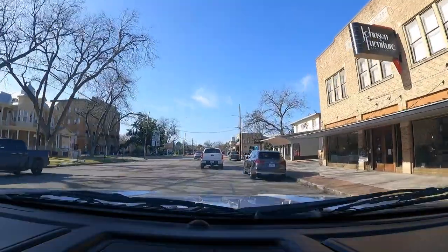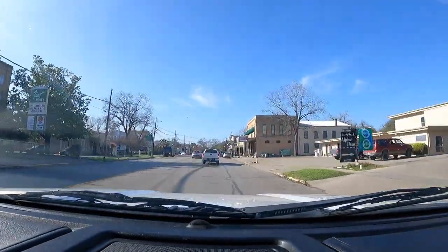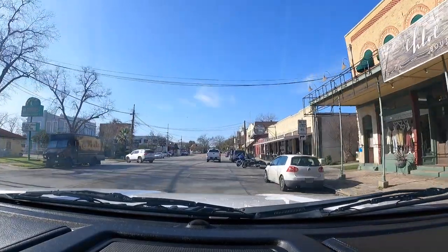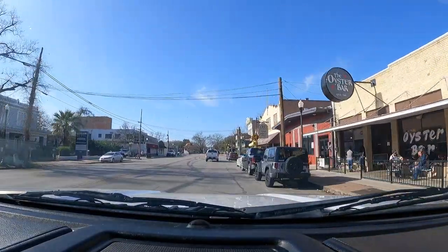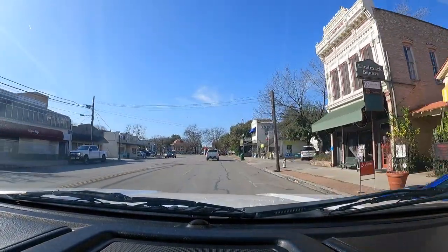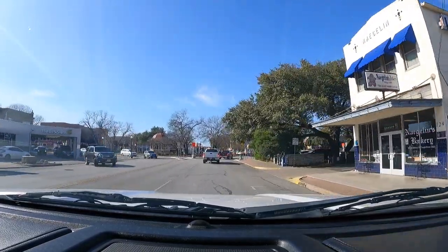Now we're approaching downtown New Braunfels. On the left is the Faust Hotel. You got a couple of boutiques, the Oyster Bar, Bootlegger's Pizza up here on the right. You'll see some of that in another video I did for a downtown New Braunfels tour where I walked around. Right here on the right is Naegelin's Bakery, the oldest operating bakery in the state of Texas.